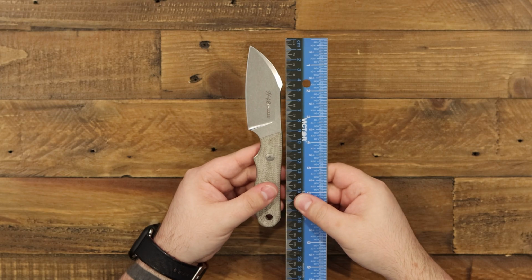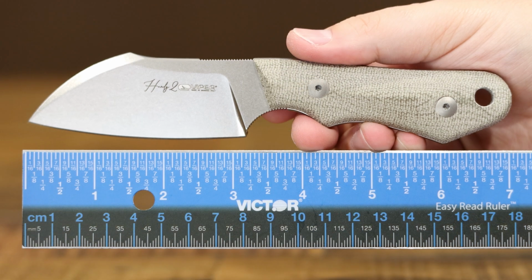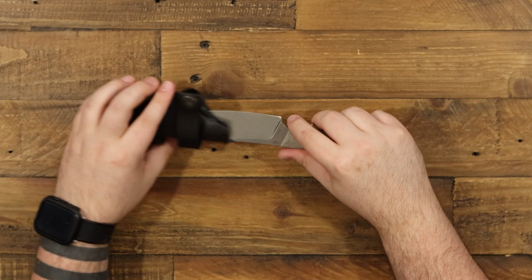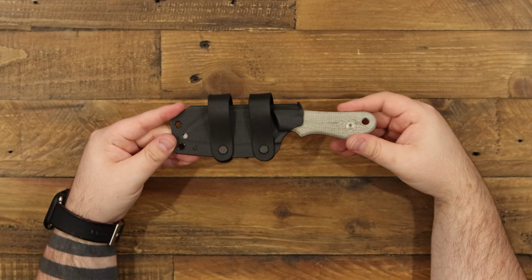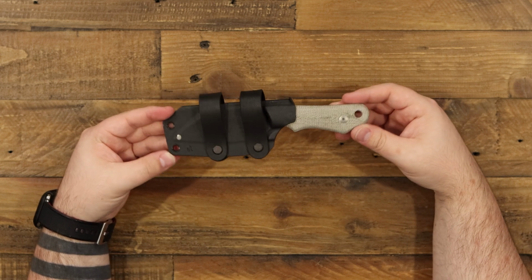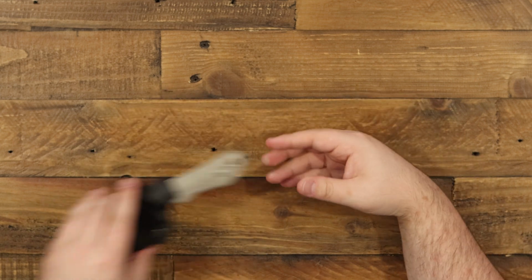You can see here, it's just at about 7 inches long overall with about a 3.5 inch blade. That makes for excellent EDC use, and it also comes available in both leather and Kydex sheaths. So whichever is your preference, tons of different handle materials, and again, blade coatings. Can't go wrong with the Handy 2.